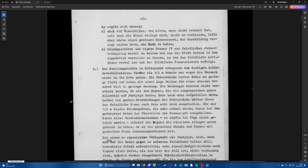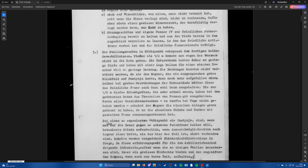It also says that assault guns and Panzer IV have to be kept in reserve in order to fight enemy tanks. So basically the Panzer III is not useful with a 5 centimeter gun. About the fortification, it says here that due to the water, as I said, swampy area, they couldn't dig deeper than 1.5 meters, 50 centimeters. And so the fortifications apparently were not that strong, and as I said earlier, the enemy could see where they were and target them very precisely with artillery.